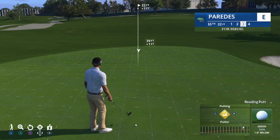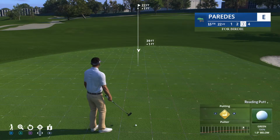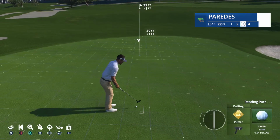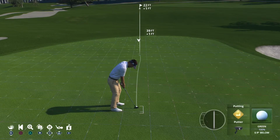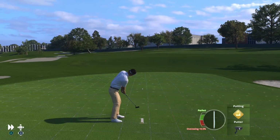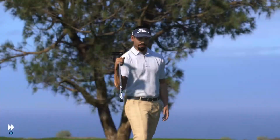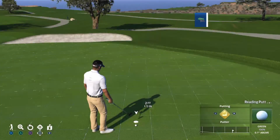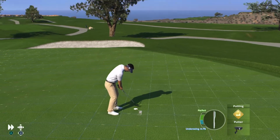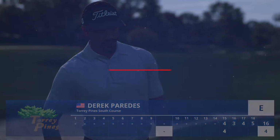We turn to Notah Begay III for this look at birdie. He does have a bit of an incline to navigate, but other than that, this shouldn't move much at all. Oh no, I think he was about ready to walk that in. That looked on target the whole way. So that's in for his par, and he'll remain even for his round.